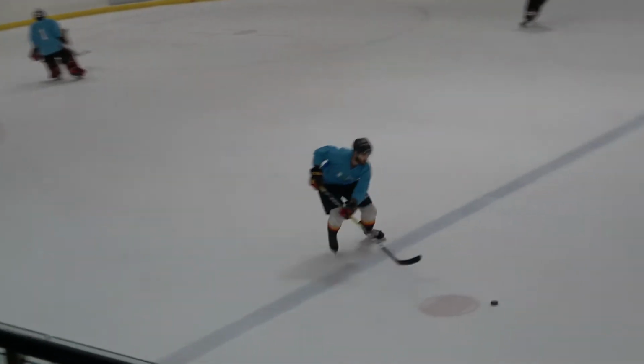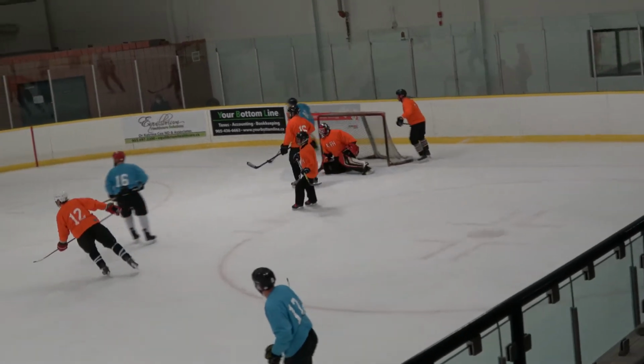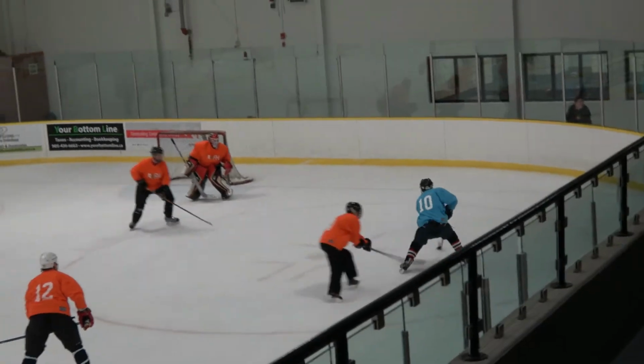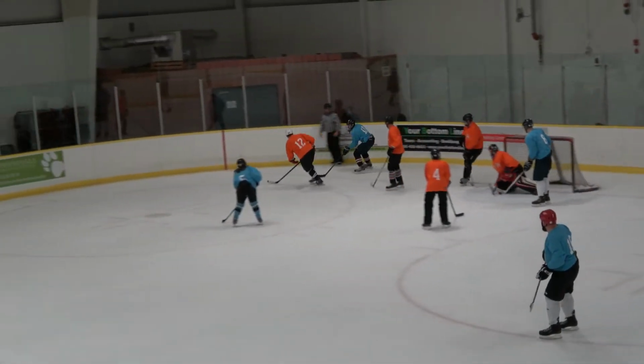And that lead pass will come out through center now. Cutting in over the line is number 11. Right to the front of the net. Fires it just wide of the right post and out. Hard enough shot that it ricocheted out of the zone. Number 10 gets it now. Trying to get around Matt Neely here in front of us. Number 10 taking it back in behind the goal now.